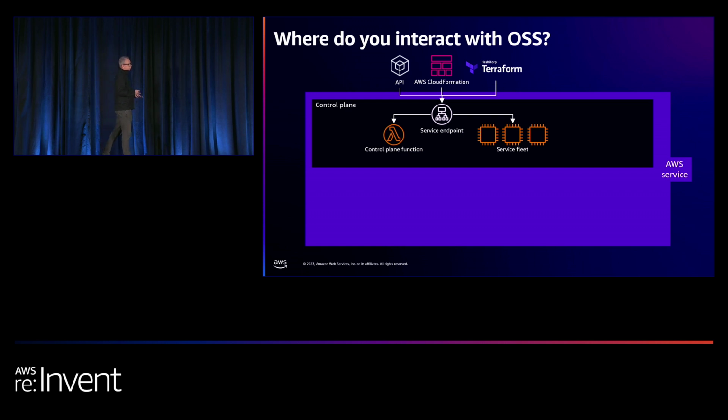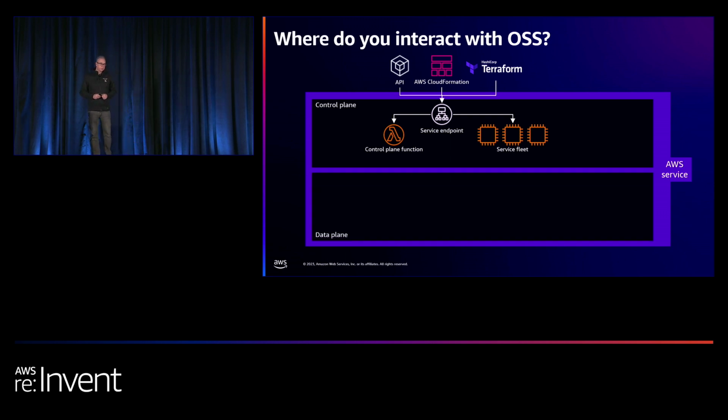Those service endpoints use a combination of technologies and techniques to control what's happening within the open source service. We have control plane functions, in which case we may use function as a service like Lambda, or we have service fleets, which are used for longer running tasks where we have a pool of capacity that we terminate the API requests onto. That is paired up then with the data plane.